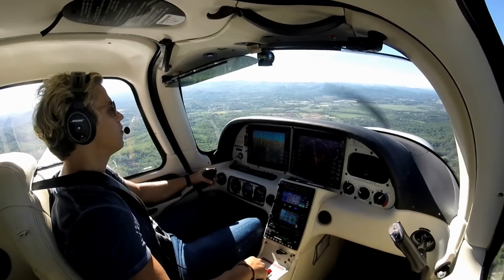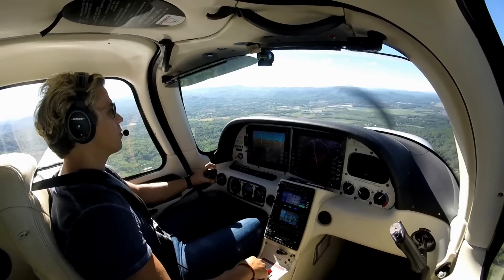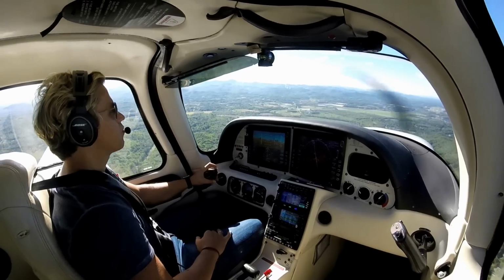Cirrus 2 Romeo Alpha, expect choppy conditions on the descent. Romeo Alpha, roger. A wind check for you now, 270 at 14. Thanks.